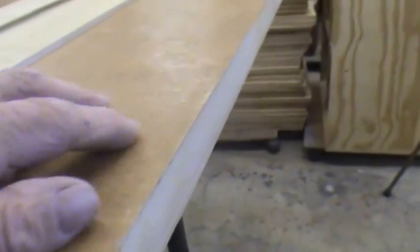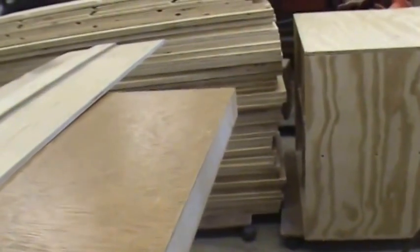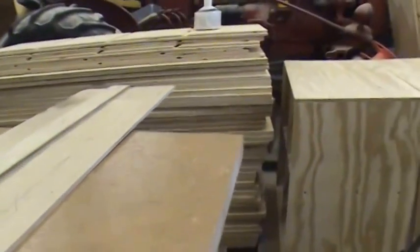Now I want to show you what a nice and clean cut that is. See, there's no tear ups at all on it. See, it's just as smooth as can be across there. Take a sanding block and just go across a couple times, and you got a real nice edge on it.